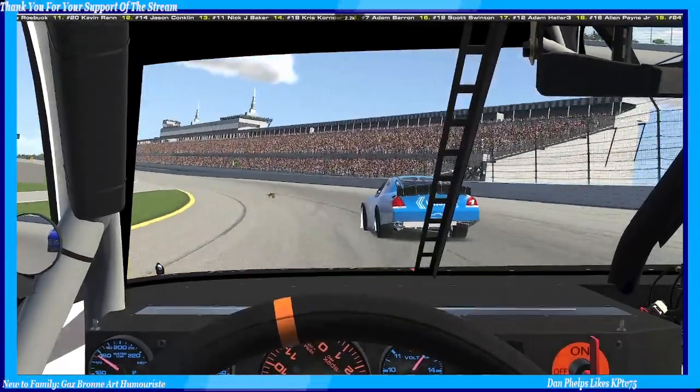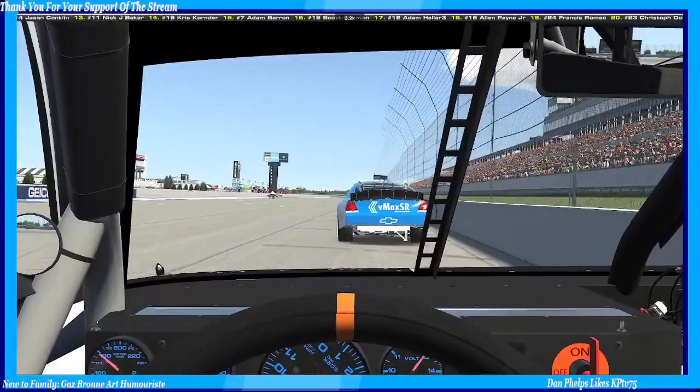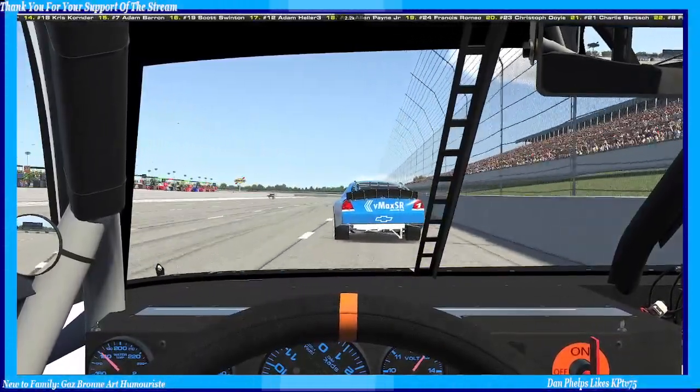Oh, time to get down there to third. See if that works. Sounded like the number one car went down to third. Lap 15.